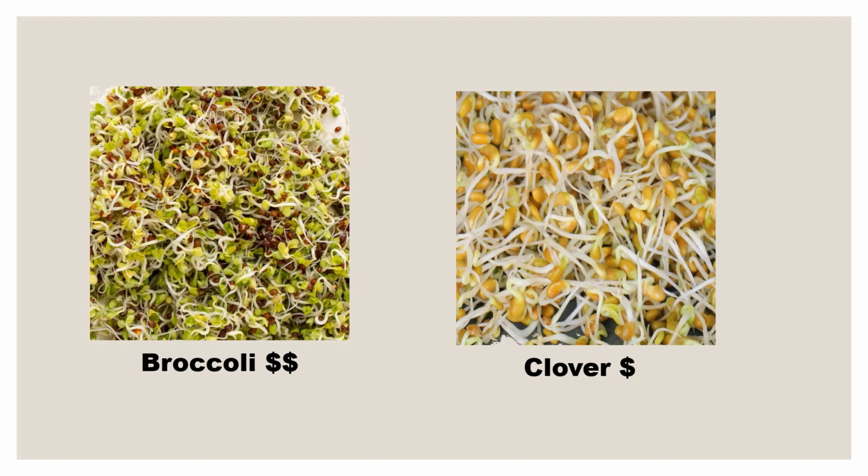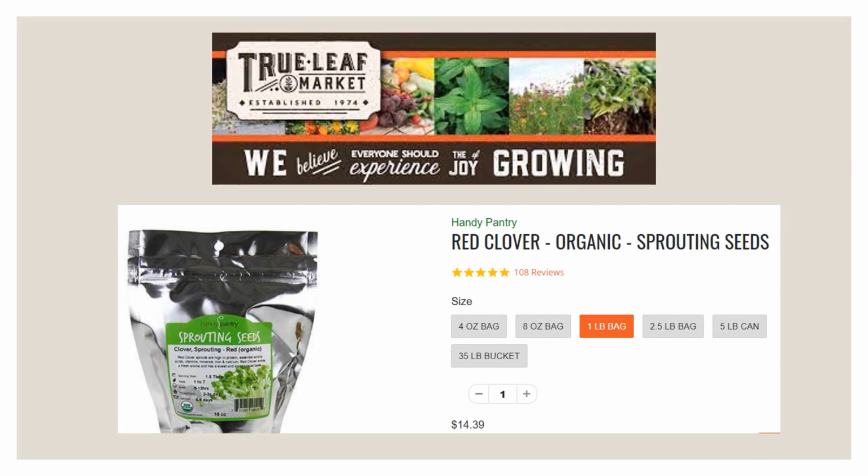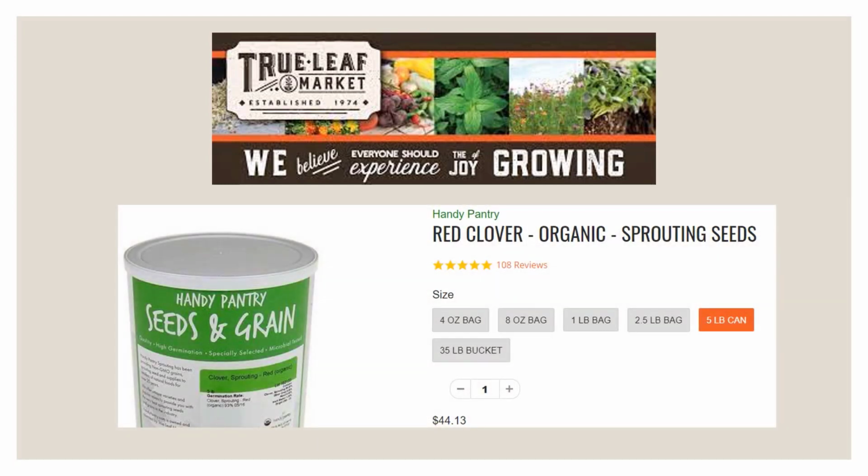As an example, after doing a lot of research, I decided to purchase all of my sprout and microgreen seeds from True Leaf Market. And as you can see here, the cost of 1 pound of clover sprouting seeds is $14.39. And a 5-pound can of clover sprouting seeds costs $44.13, which equals $8.82 per pound.